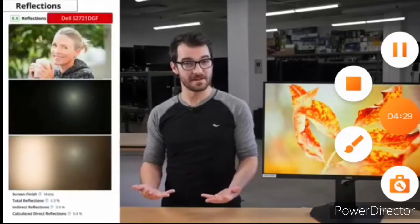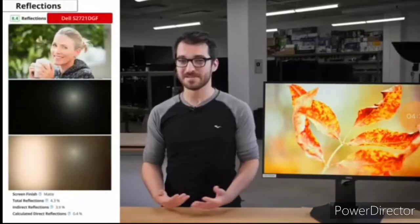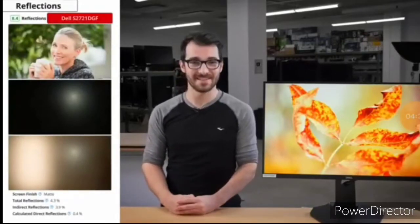Now, we'll move on to the reflection handling of the monitor. This is important since it will help to control the amount of glare and light reflected off the screen. The S2721DGF has great reflection handling and should work well in most rooms, but it may struggle a little bit by a window.